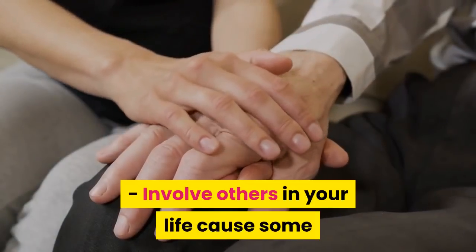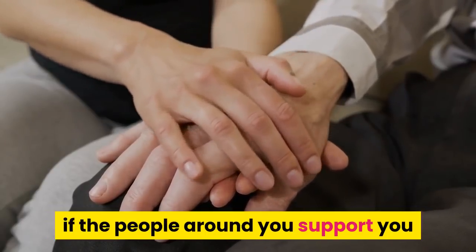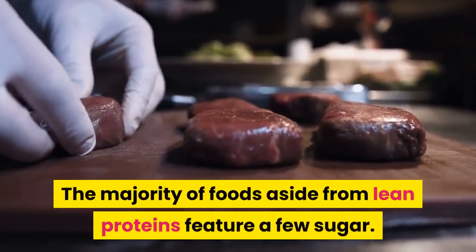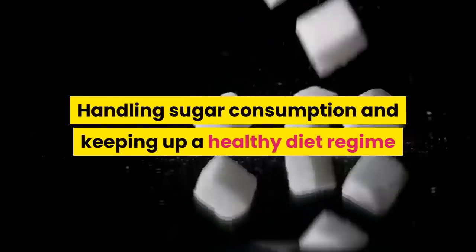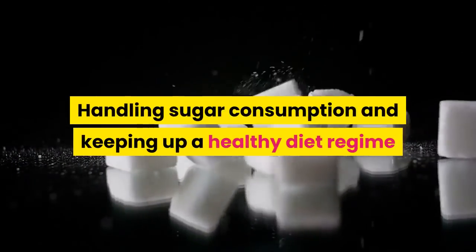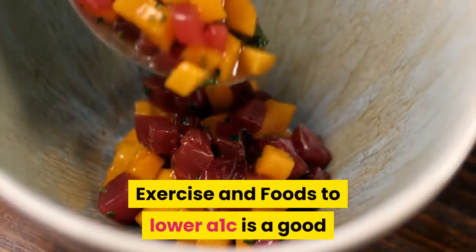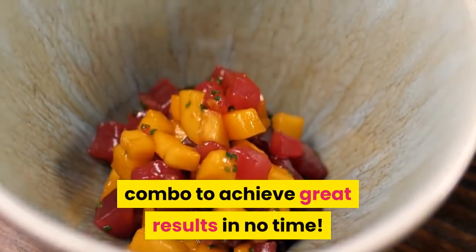Involve others in your life, because some lifestyle changes are easier to achieve if the people around you support you or help you monitor your progress. The majority of foods aside from lean proteins feature some sugar. Handling sugar consumption and keeping up a healthy diet is critical to lowering A1C levels. Exercise and foods to lower A1C is a good combo to achieve great results in no time.